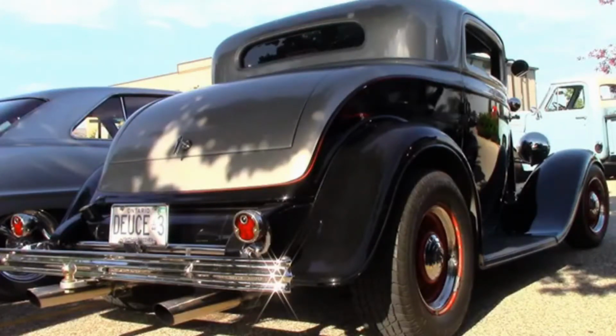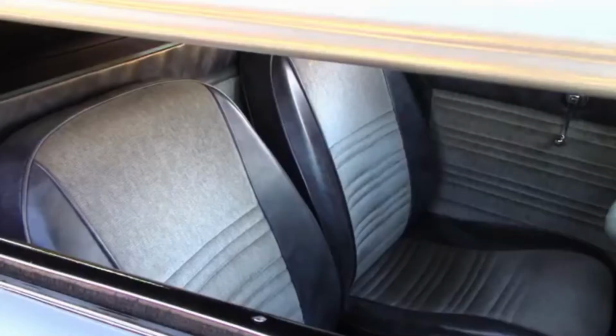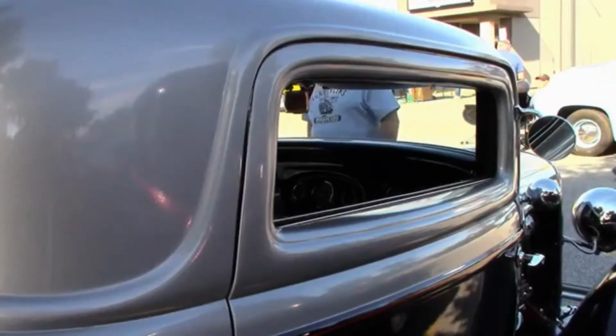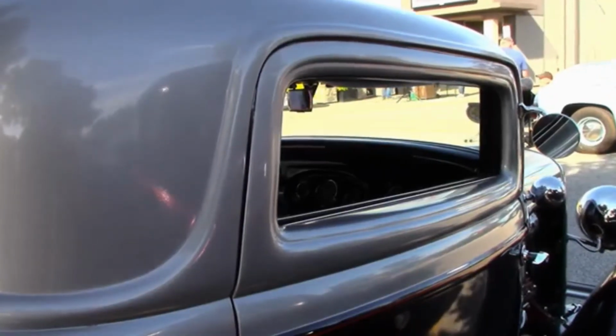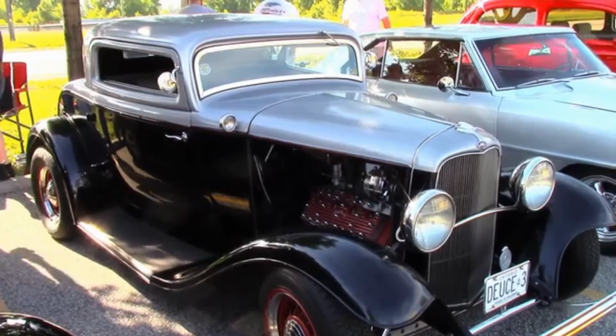Gary says he's not afraid to put the pedal to the metal, and in his words, it still runs really good. Here's a look at the dash with a few extra gauges. He's had the seats redone by someone else, and also had the roof chopped 3.5 inches. Gary drives this car at least a couple times a week in good weather.